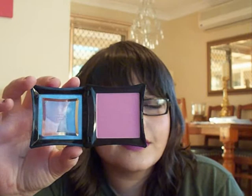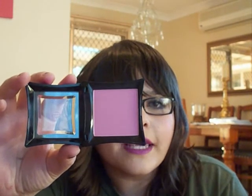The first is the powder blush in Nymph, which looks like this. It's described on the website as a matte, warm candy pink, but I tend to disagree with that. I think it's fairly cool toned. It doesn't read very warm on me at all. The main reason I like this, yes, it applies beautifully and blends easily and all those buzzwords, but it fills a gap in my pink blush collection. You know you're a beauty blogger when you have a pink blush collection.